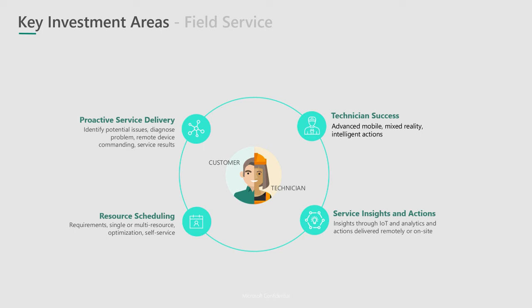And then we have technician success. I think you can see the rationale for that. That's a really important area. The technicians are the heroes of the scenario. They are the business, and so we will continue to invest in helping them succeed. Resource scheduling is a continued area of investment. We have lots to do there, in terms of manual, semi-automated, automated, optimized. We will continue to invest across that spectrum.